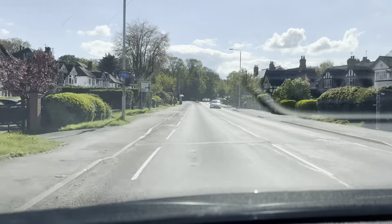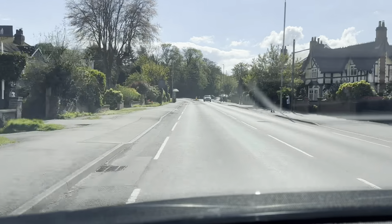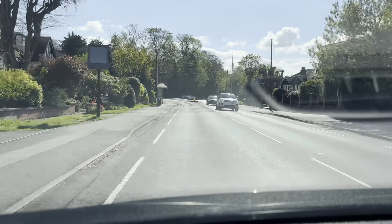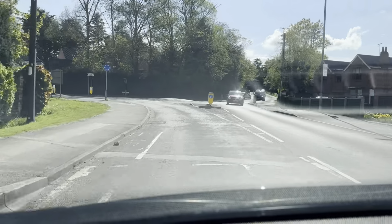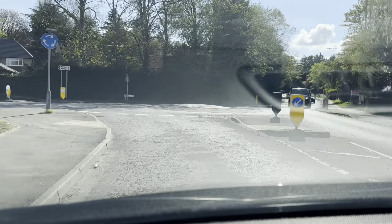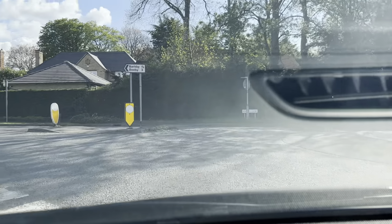So Barkby is a left. I've seen the roundabout, mirror, signal. Now you have to give way to your right. There's a mini roundabout. So on my right side, I'm checking if there's anybody signaling on your right, then I have to wait for them. Nobody signaling, good to go.